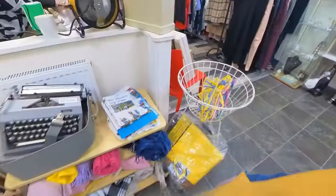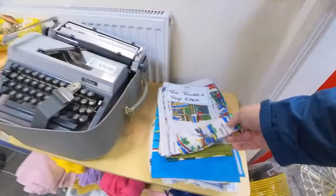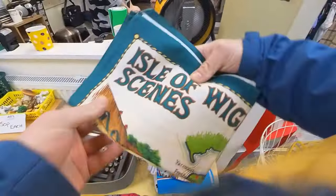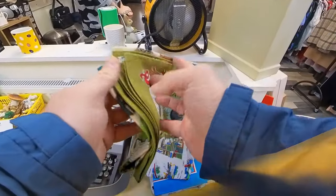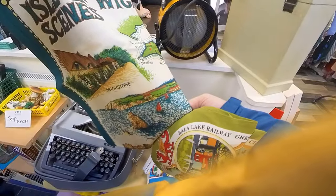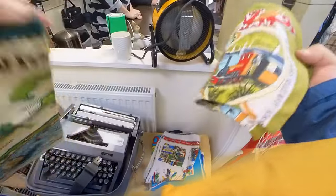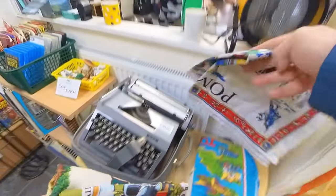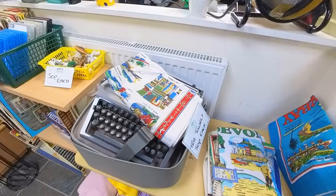But I did find some vintage tea towels. Yes, I do love a vintage tea towel. They're not all worth crazy money, but there's certain ones to look out for. Anything involving trains and stuff are pretty good. There is one here that had lifeboats on it, which I think would do quite well as well. 50p each. I picked out about 6 or 7 of them. People like to buy these old vintage tea towels and then frame them. I think that's what some people are doing with them.